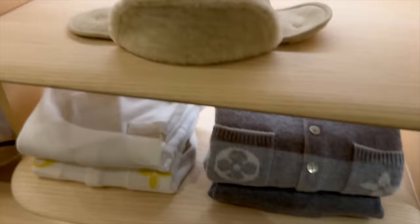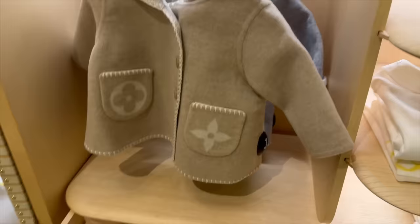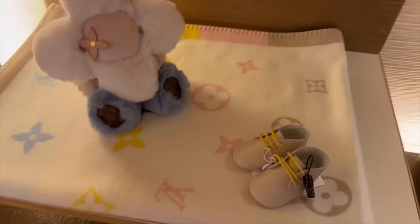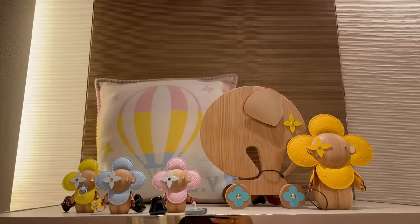Some socks over here, and you can be matchy matchy with your baby if you have a LV coat. The blanket with the pastels and the plush toy. There is a matching cushion as well.